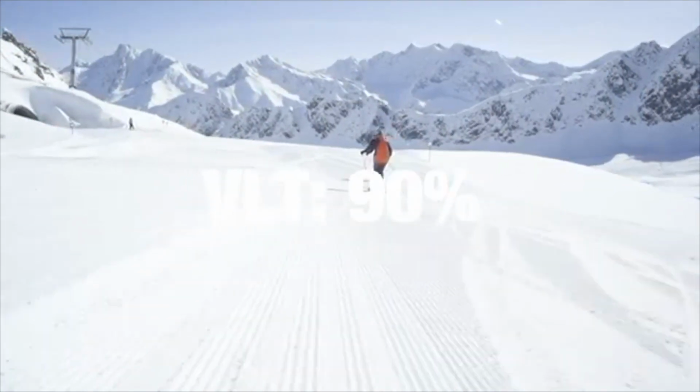On the other hand, you've got the goggles from 40 to 80%, which means that the goggles allow 40 to 80% of light in, which means they are suitable for foggy conditions. You need more light in.